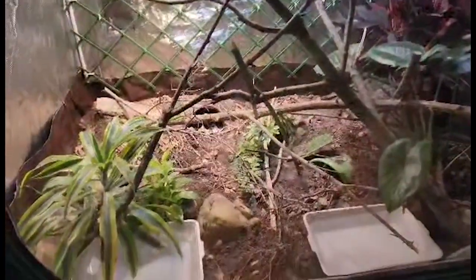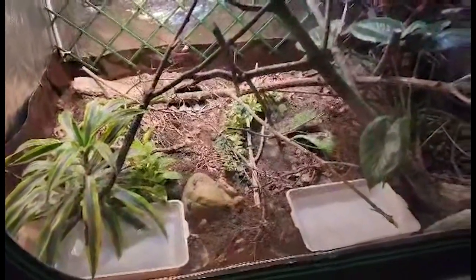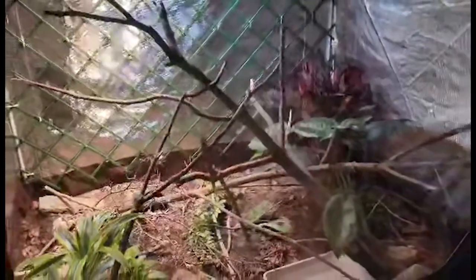So now temperatures are excellent in the tent. She has a huge range. I still really want to get a better basking area in the back there. As you can see directly under the light, there's nothing elevated for her to get to. That's going to be the next step in this tent, as well as adding LED lights, hopefully in the next week or two.